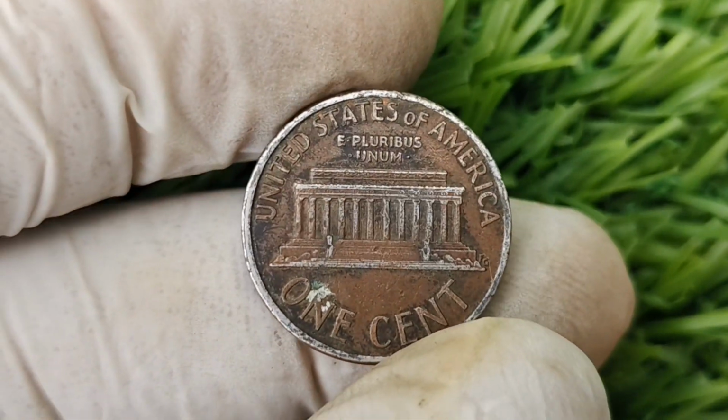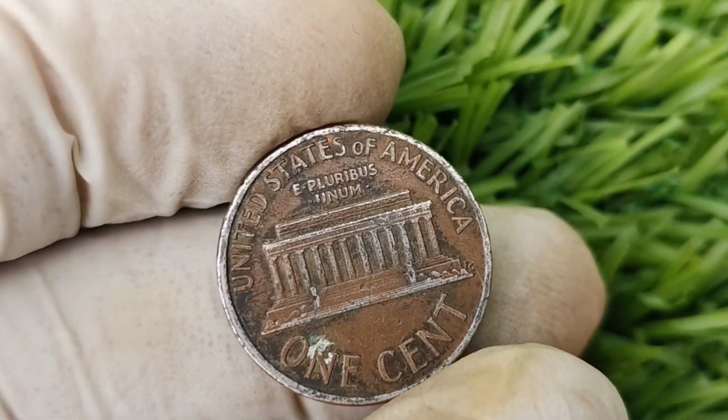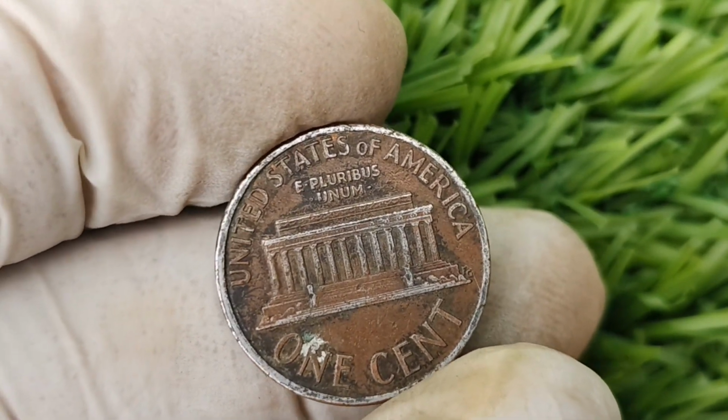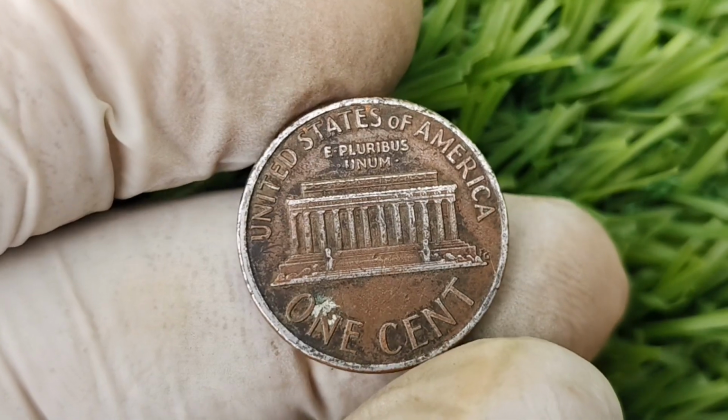Now, let's talk about the condition of the penny. I hate to break it to you, but just having a 1989 no mint mark penny doesn't automatically mean you're rich. There's a huge difference in value based on the coin's condition.